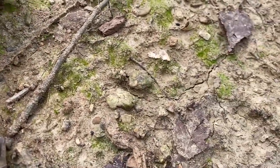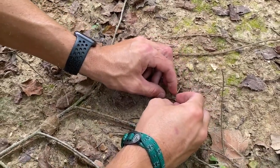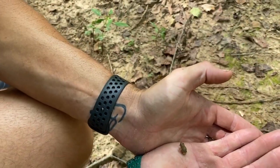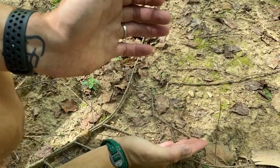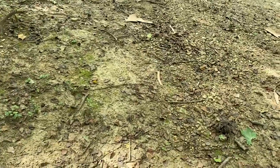Look at him. Hold this. I don't want to hurt him. Come here, dude. How little that thing is. Get out of here. I don't want to step on you on accident.